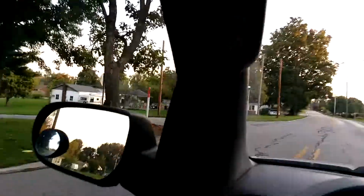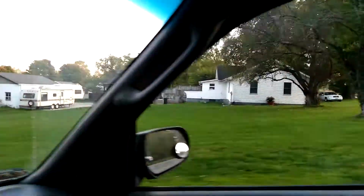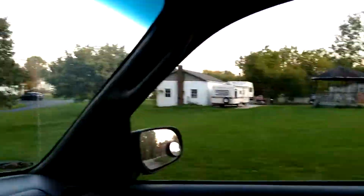The house is all grown up. Oh, you never know there's a house there. I remember when they built this gazebo, back there in the late 1980s. That gazebo's been there for at least 30 years.